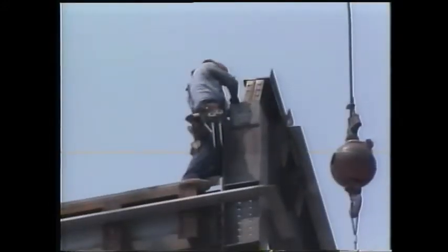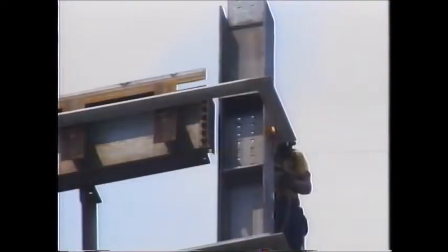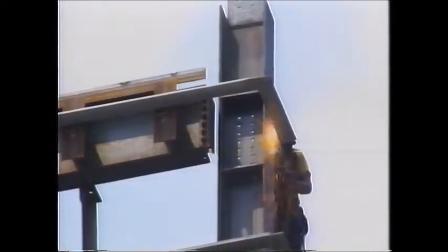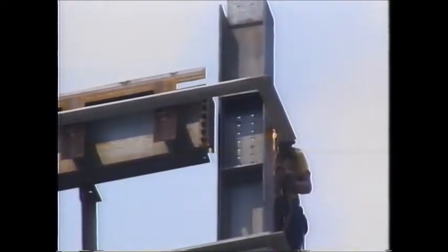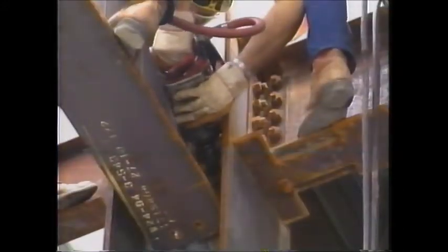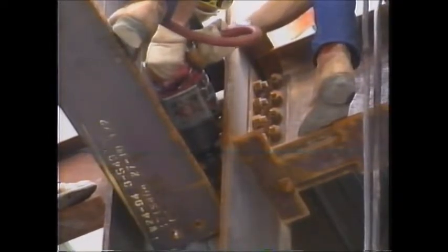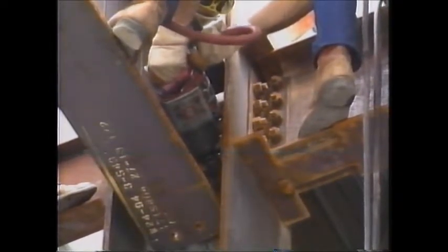On the day of our visit, this member just would not fit. It took workers much longer than usual to torch cut a connected piece and weld it back after erecting the beam. Once a section of the structure is assembled in this manner, workers come back and permanently fasten the members with additional bolts and welds. The special wrench these workers are using will automatically stop once the required torque is achieved.